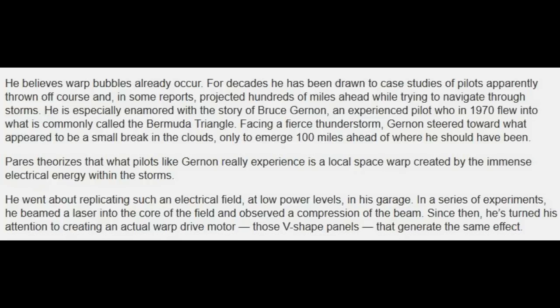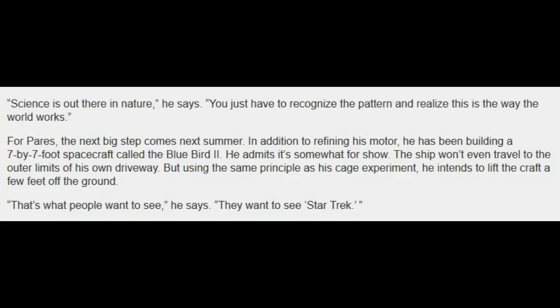Perez theorizes what pilots like Gernon really experience is a local space warp created by the immense electrical energy within the storms. He went about replicating such an electrical field at lower power levels in his garage. In a series of experiments, he beamed a laser into the core of the field and observed a compression of the beam. Since then, he's turned his attention to creating an actual warp drive motor, those V-shaped panels, that generate the same effect. Science is out there in nature, he says. You just have to recognize the pattern and realize that this is the way the world works.